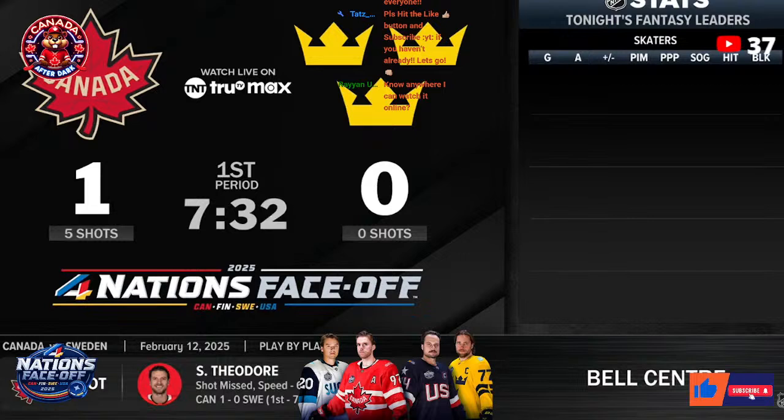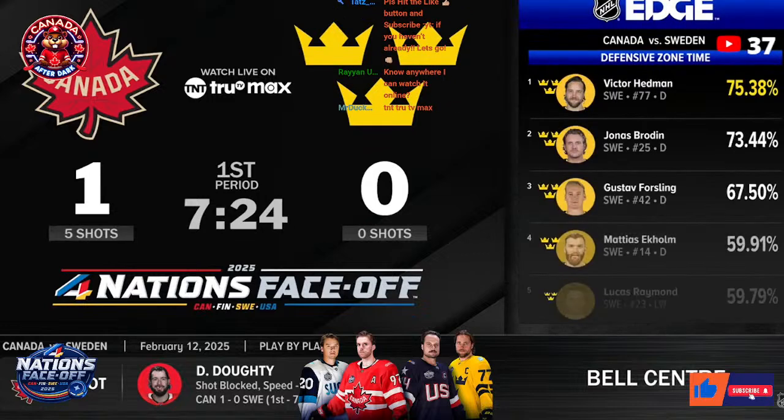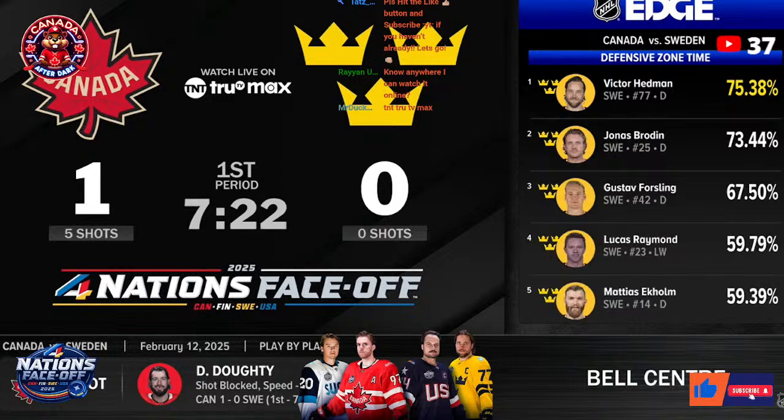Puck behind the net for the aforementioned Gustav Forsling. He and Hedman, Stanley Cup champions, as members of the Swedish team. Long lead feed for Arvidsson, too far. I guess he touched it. Icing was waved off as Team Canada comes back with McDavid the other way.